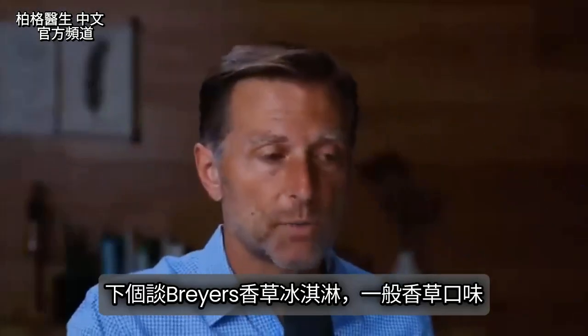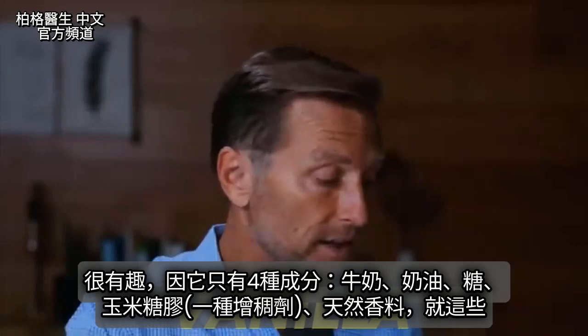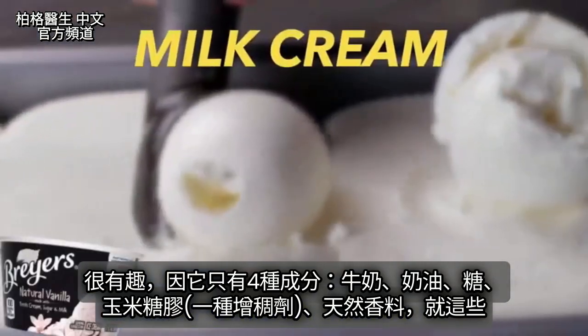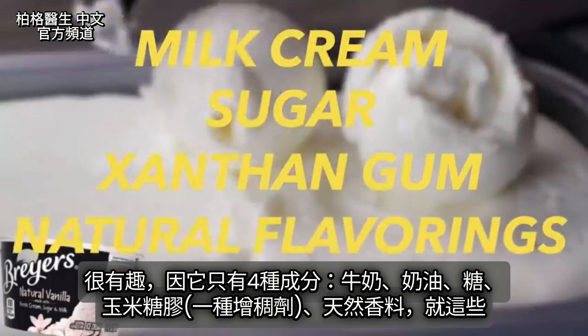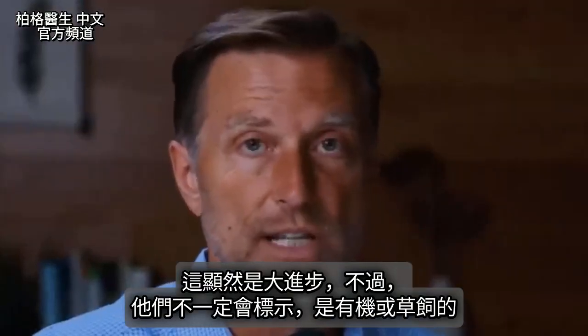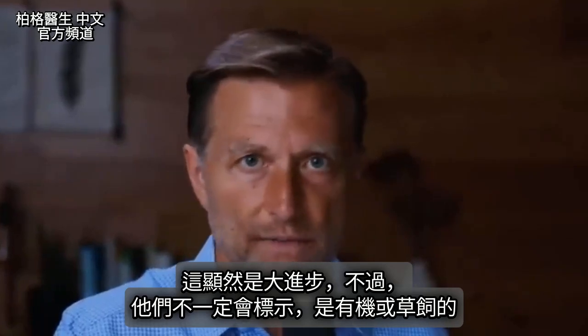The next type of ice cream we're going to talk about is Breyers vanilla. Okay, just plain vanilla. And it's very interesting because they only have like 4 ingredients: milk, cream, sugar, a certain type of gum, kind of like a thickener, and then natural flavorings. Okay, that's it. So that's obviously a major step up. But they don't necessarily tell you if it's organic or grass-fed, whatever.